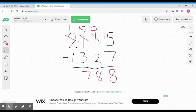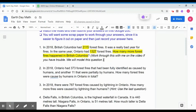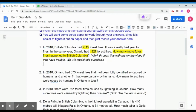You don't have to put the 0 there. You can if you want to. It doesn't really make a difference. So the answer is 788. So I'm going to go back to my doc here, and I'm going to type in 2,115 take away 1,327 equals 788.